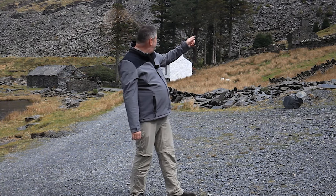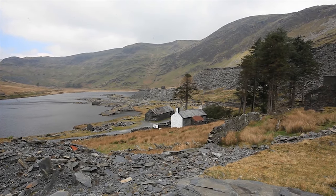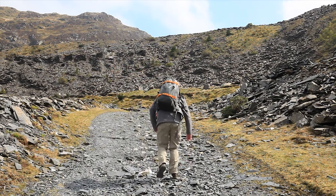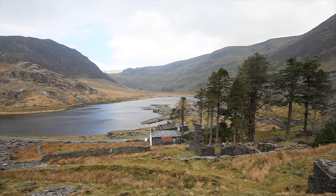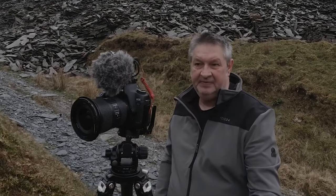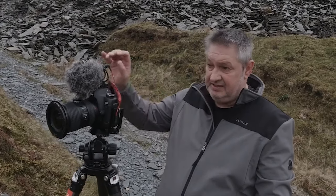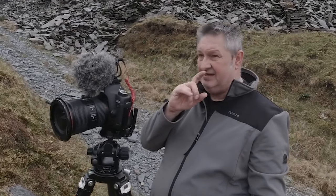Right then, so I'm going to head up here and see if we can get an image from the higher ground. This is really a beautiful shot here. Absolutely stunning. What I've done here, I've come behind this cottage here. You've got a derelict building here. I wanted to get behind these nice long trees and get the lake in over there.